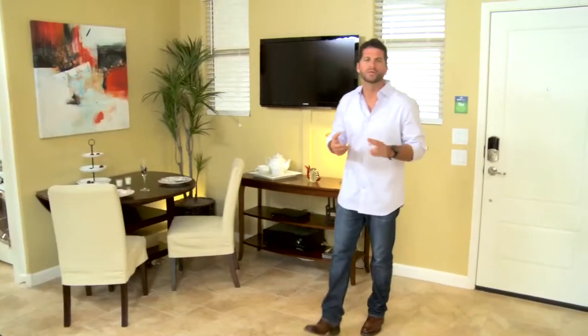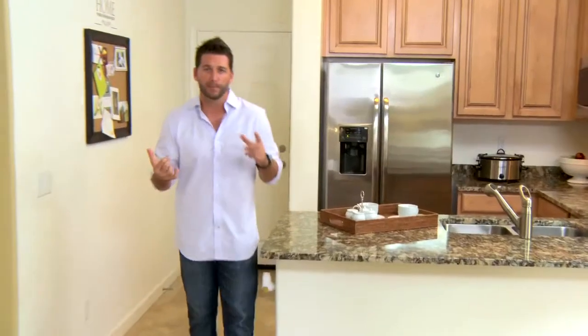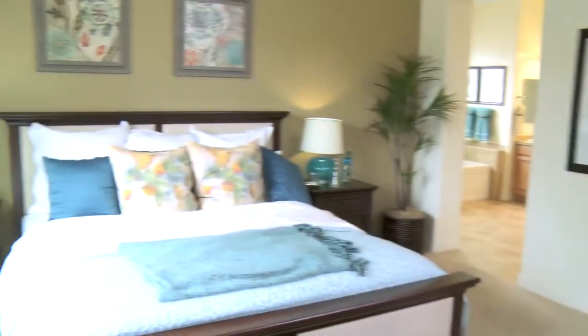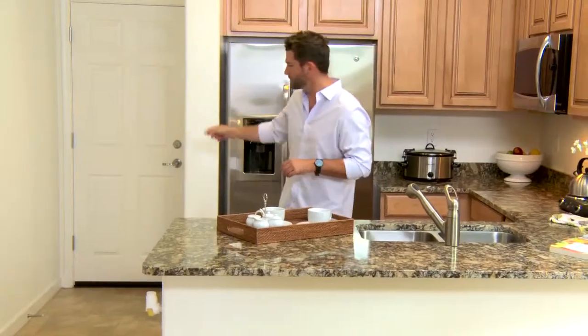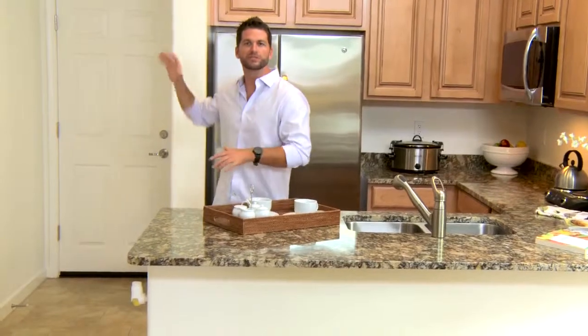So not only is it cool, but it's smart too, because it's like getting 2 houses for the price of 1. And you can see it looks just like the main house. It's open, but you get your own garage, your own bedroom, a bathroom, a washer and dryer, and a private entrance. What this door is right here is it's like a hotel room with an adjoining door.